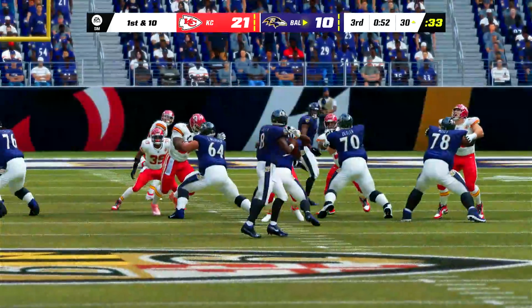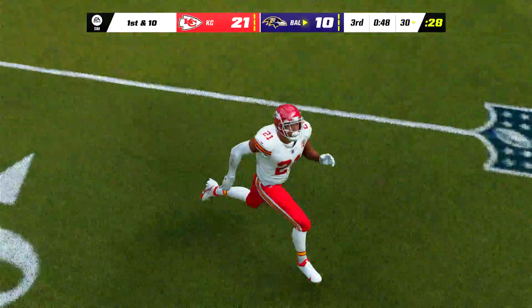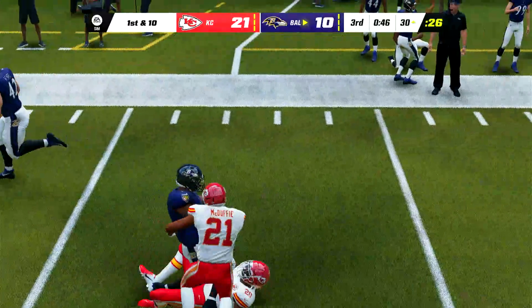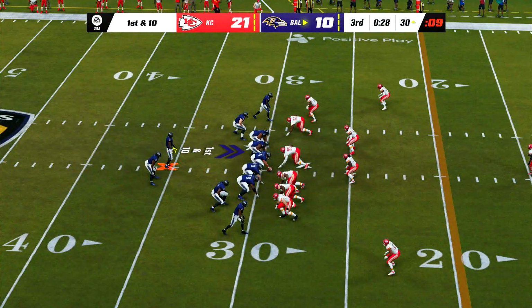And that one was a lot of fun right there because that was the game within the game. 3rd and short, blitz was on. What's the key for the quarterback? Get the ball out of your hands in a hurry. And that was a quick little completion. Got the job done for a first down.